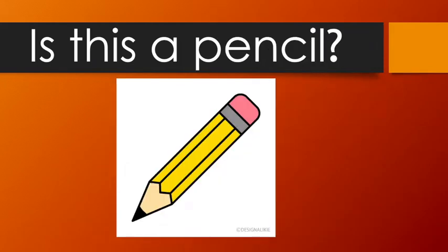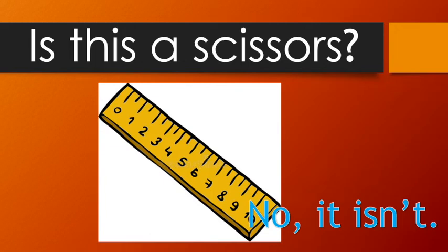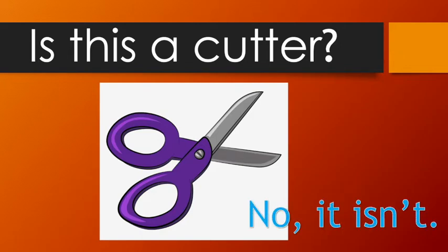Is this a pencil? Yes, it is. Is this a scissors? No, it isn't. Is this a cutter? No, it isn't.